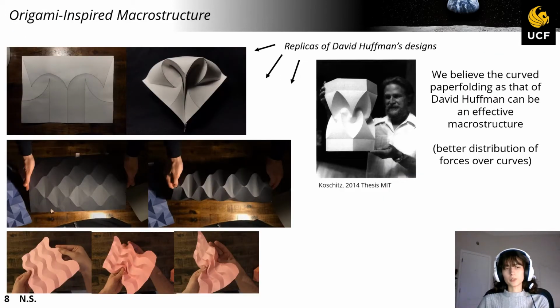In these examples, curved folding from Huffman was replicated to show that the material can move in different directions with a minimal amount of strain. Using curved creases and patterns is promising in that they can distribute forces more evenly across the material, and we believe that would be the most effective macrostructure.